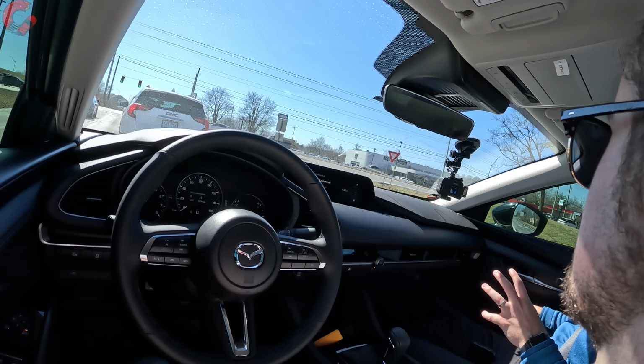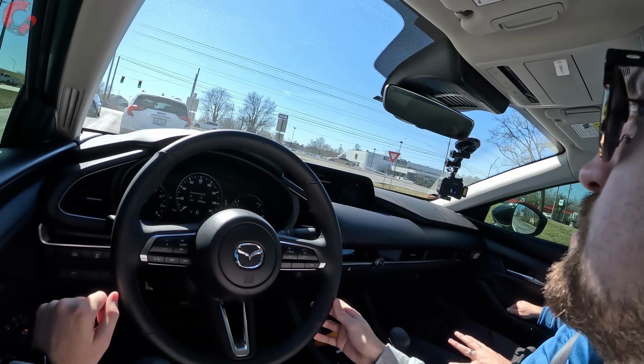Yeah, it makes you definitely feel like you're accelerating quite a bit faster, especially here on the base end. Additionally, it's just not a turbocharged powertrain or anything. It's just a standard 2.5 liter model.